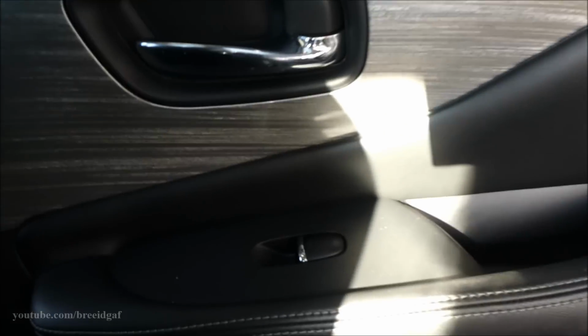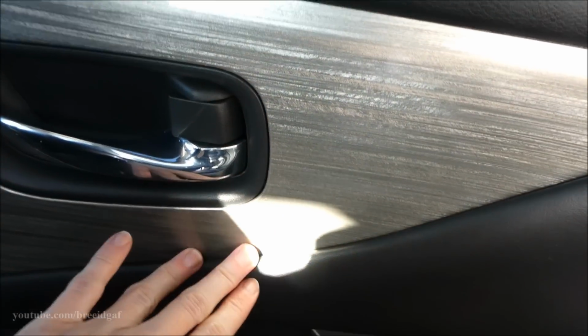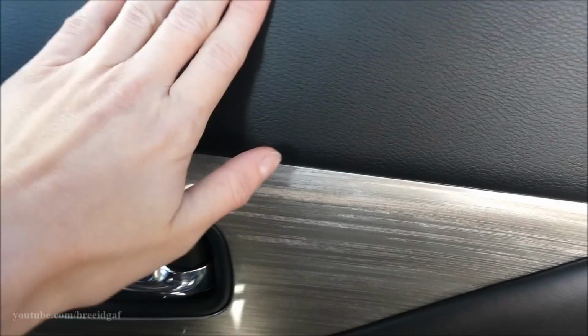And then same thing over here. We have this really cool kind of metal graphite or something. I don't know. It kind of looks like backsplash to me as an accent next to the black leather, which I think is really fancy. And when you look up, ready for this?